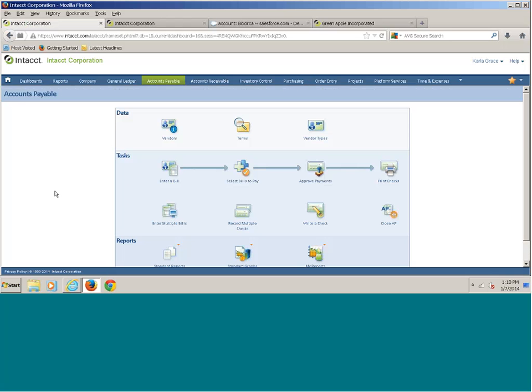This is a process map, and the process maps are included with every application. So it's a pictorial map of the process. You saw the process in purchasing. Here's the process in AP. Normally, if you didn't have a purchase order, you would enter a vendor bill here, but we've already done that. We've already attached that vendor invoice to the purchase order. But you could enter a vendor bill here that did not have a purchase order associated with it.